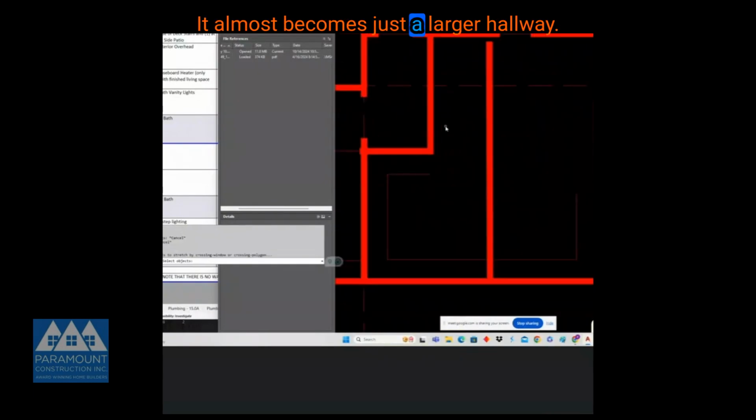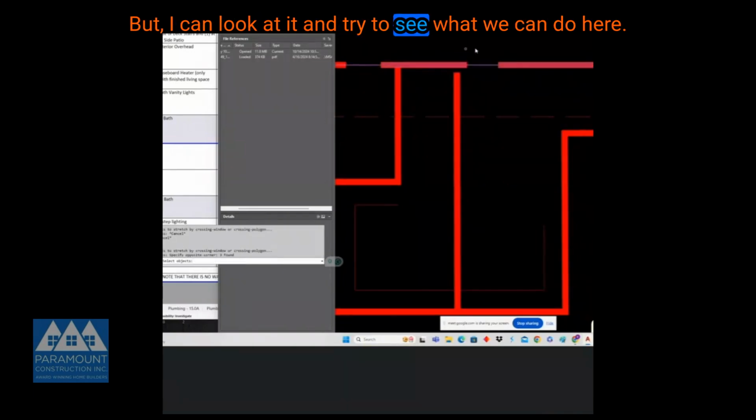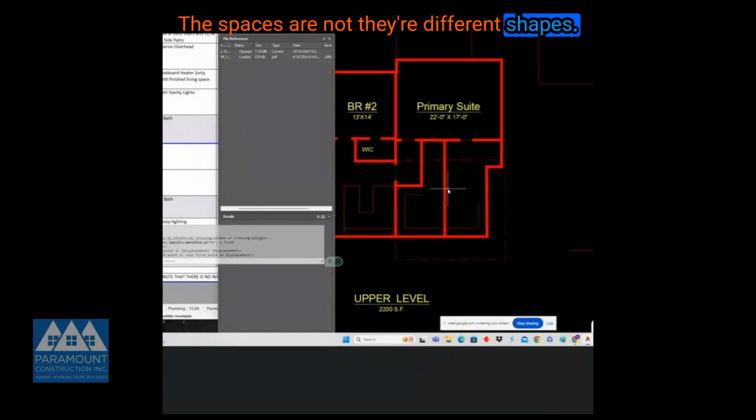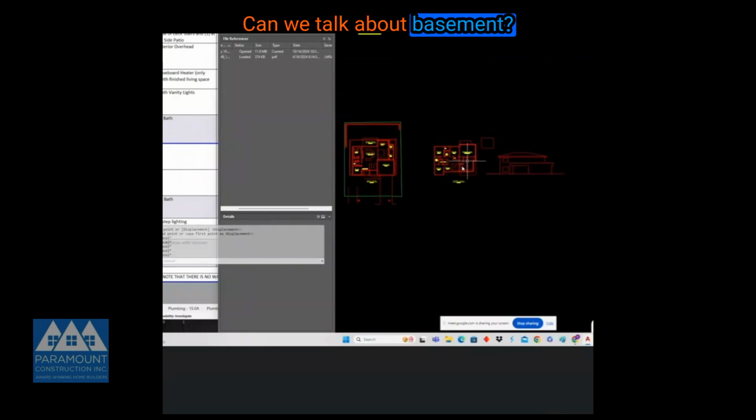It almost becomes just a larger hallway, but I can look at it and try to see what we can do here. The spaces are a different shape. I can give you an either-or. Can we talk about the basement?